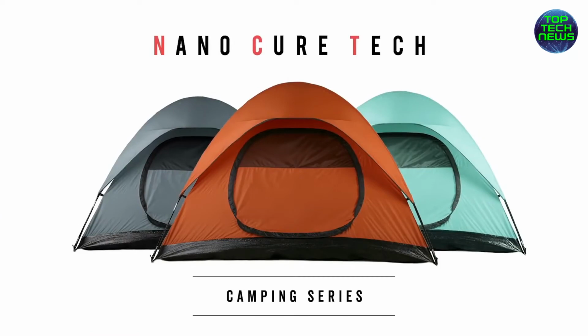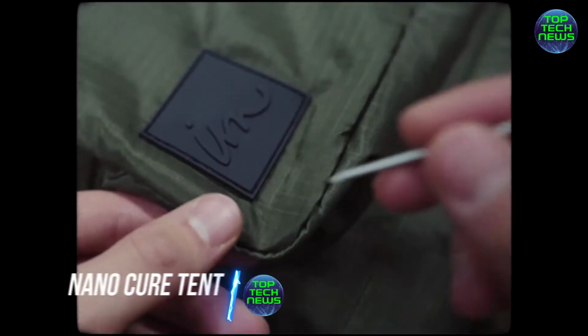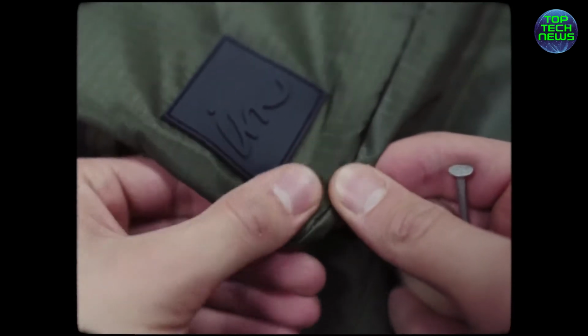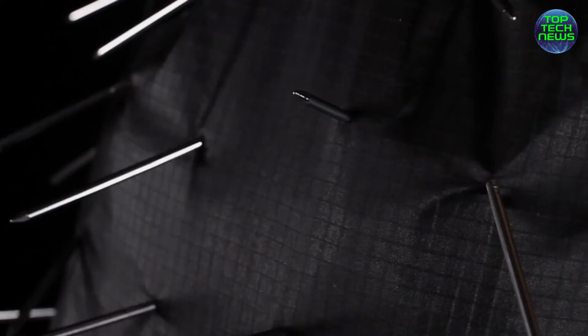NanoCure technology. Now, I know Imperial Motion is known for great clothing, but what you might not know is that great clothing begins with great fabric. Back in 2016, we at Imperial Motion saw a need for something that would give products a longer life. Out of that need, NCT technology was born, and our first collection of self-repairing jackets and backpacks were launched.